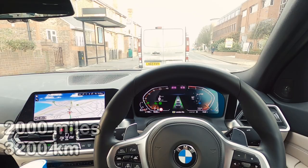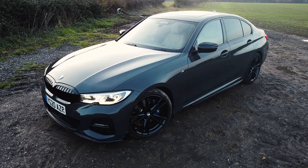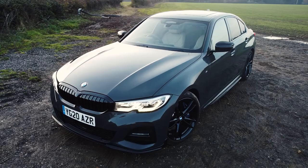Other than the tech and the driving experience, the 3 Series has one additional strength up its sleeve, and that's the fuel economy. With a mild hybrid 48-volt system now integrated into pretty much every engine variant, the 3 Series is not only one of the most fun cars to drive, it's also phenomenally frugal.